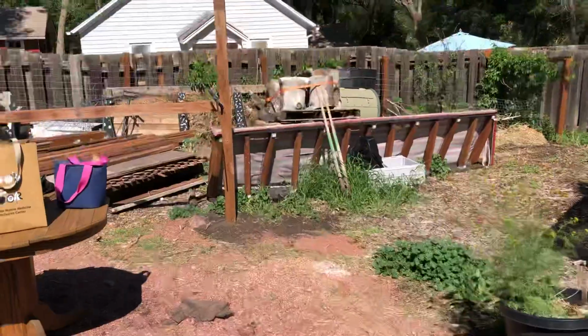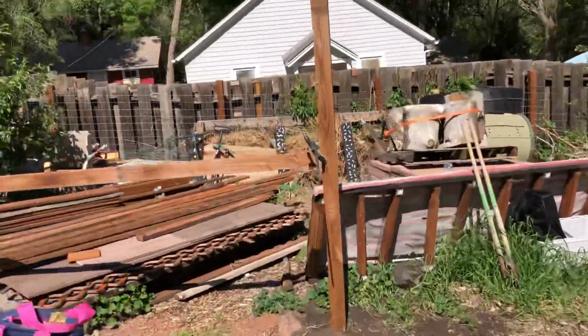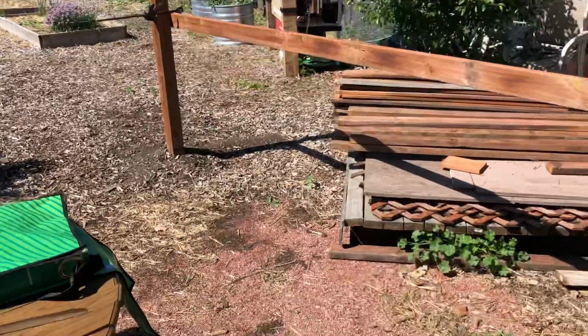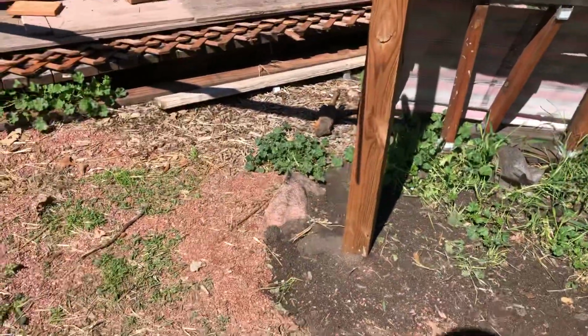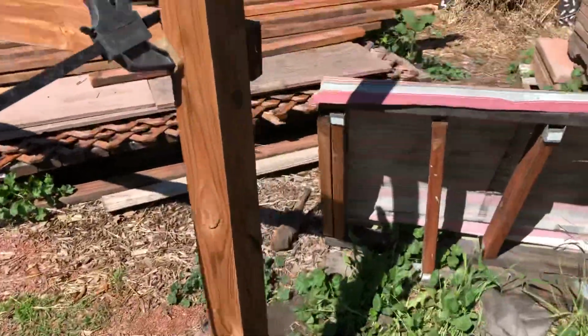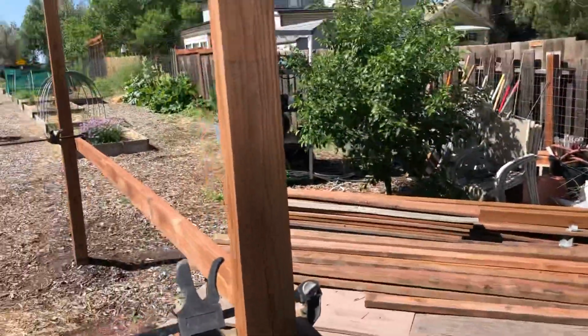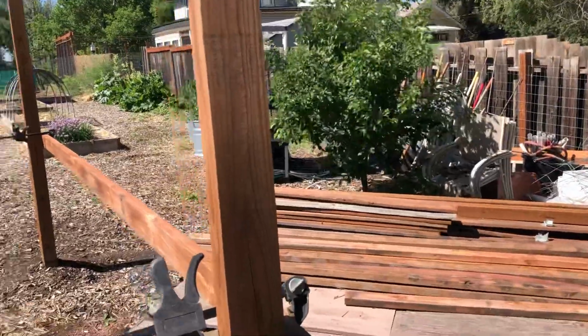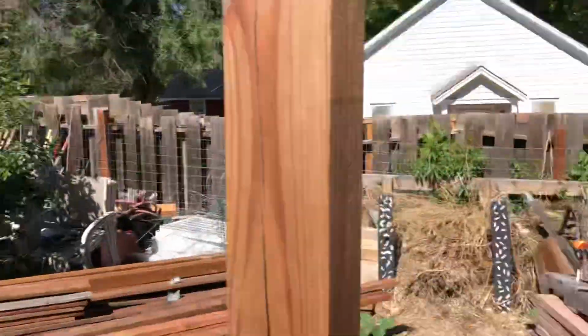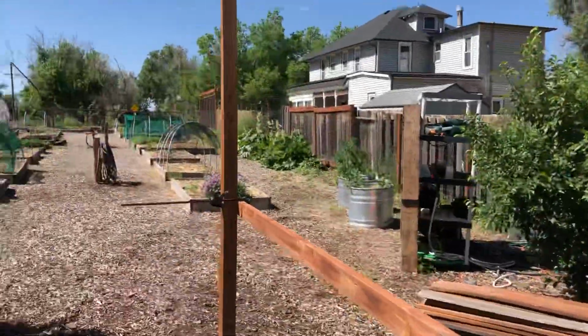So you can see we have construction going on over here. This little structure is the beginning of our farm stand. We have the first post dug out, but it's going to be a big rectangle with a trellis and shade structure and everything else. This past Sunday we were able to give a really good soak to all of our perennial trees, fruit trees, all the perennials around here.